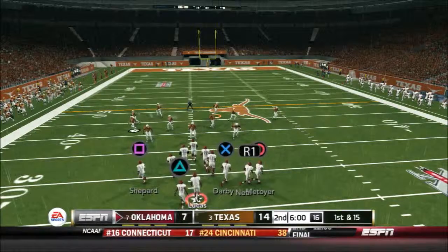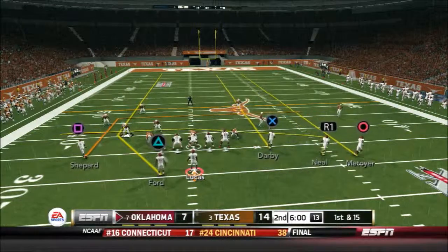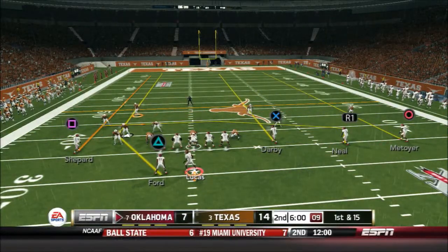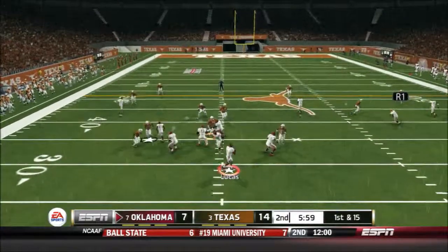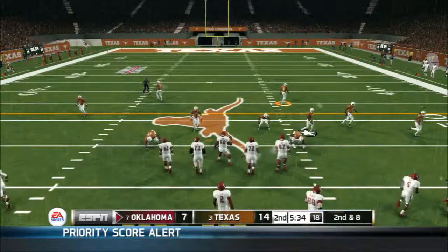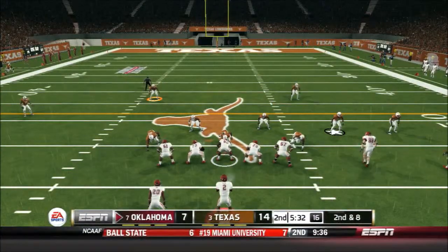And he's tackled right away. So the penalty will make it first and 15. Completes it, but he can't shake the defense. 43-yard line. Second down.